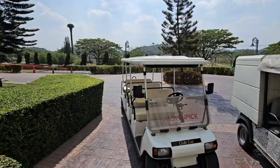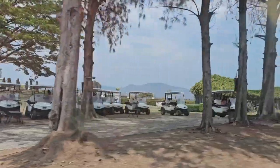Because this compound is so big and massive, they've got these little golf club cars everywhere we go, which is super convenient.